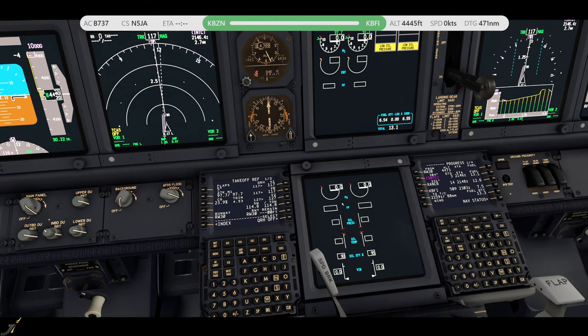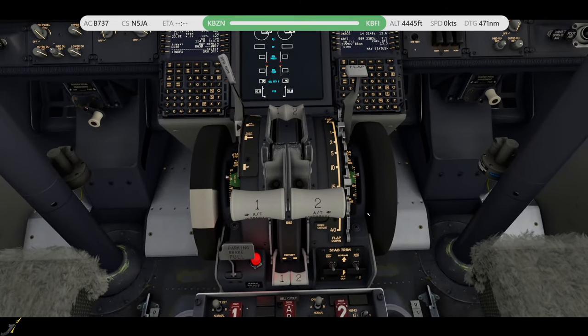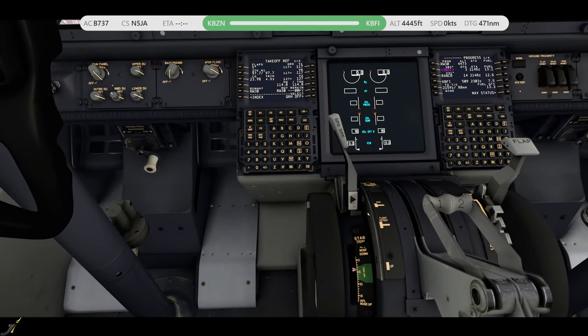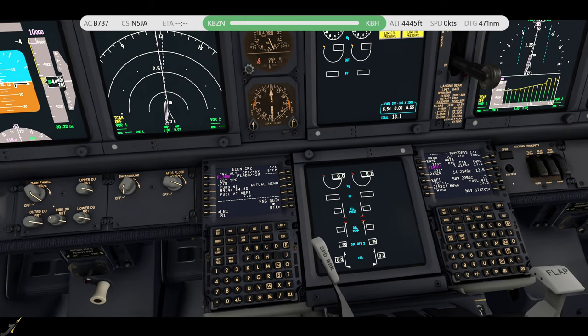Trim, 4.53. Oh, come on. Let's see if I can move this camera. About 4.5, that looks good. Trim set. Let's go back down here. We'll set our cruise speed today, Mach 0.81, so we can cruise at lightning speed. We'll descend at 300 knots, and we'll hit 250 knots below 10,000 feet. Cool. What else we got?